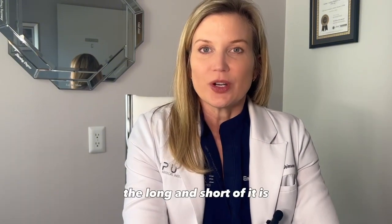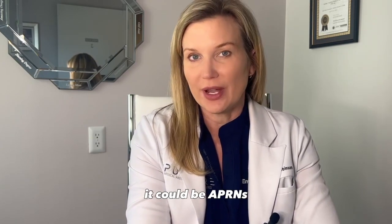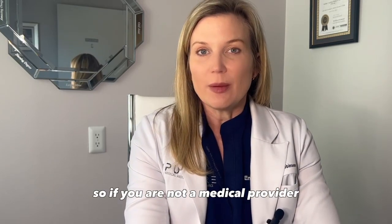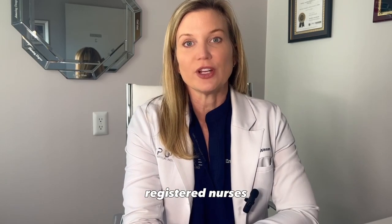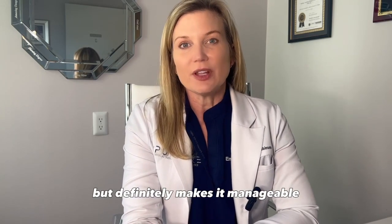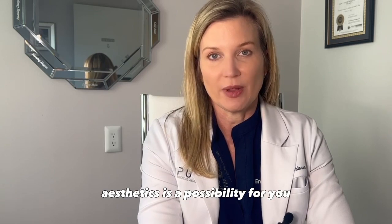But the long and short of it is, in order to become an injector, you definitely have to be a medical provider. So that would include registered nurses, it could be APRNs, PAs, MDs, dentists, etc. So if you're not a medical provider, but you really want to get into this field, there are definitely options for getting started. There are a ton of programs right now for registered nurses that can take anywhere from 1 to 2 years. And a lot of the courses are online. Clinicals generally you'll do in person, but it definitely makes it manageable, especially if you're working at the same time. If you do have a medical license, then absolutely aesthetics is a possibility for you.